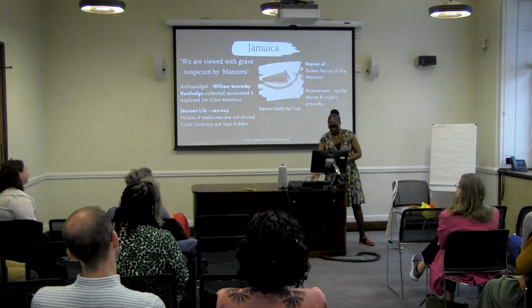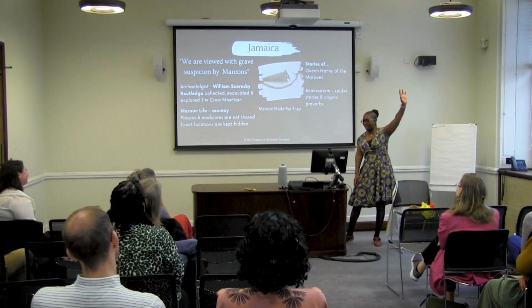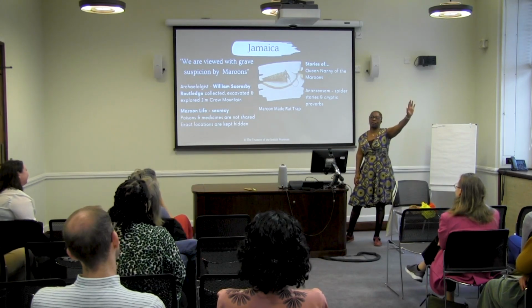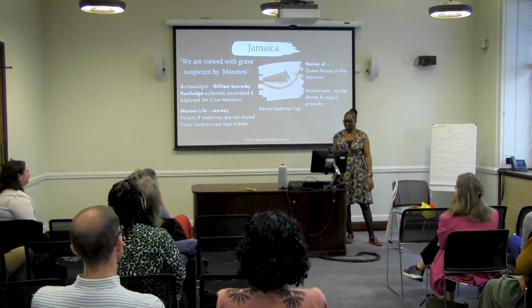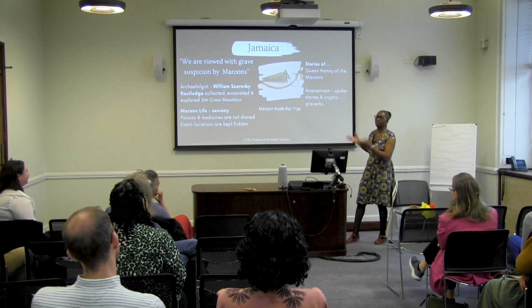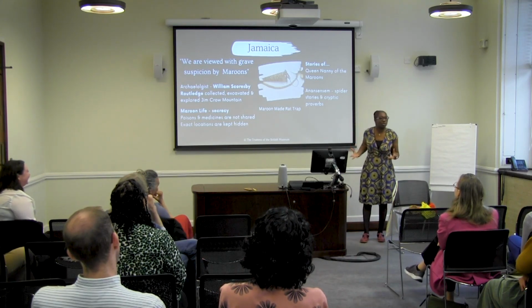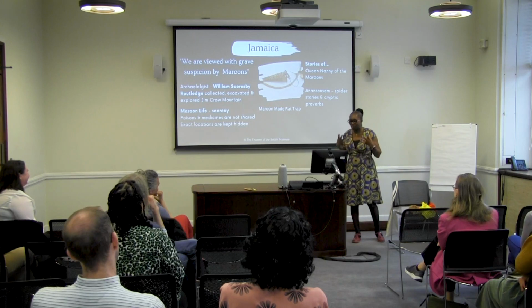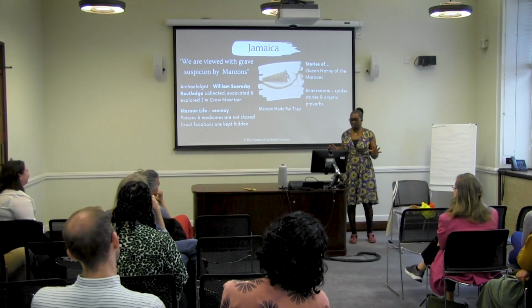Okay, let's move swiftly on from Guyana. We'll go further up north to Jamaica, our last stop on our storytelling trail. And I've got an image here of the rat trap, which really had us stumped. We just didn't know what this was, how it was to be used, how could it possibly be a rat trap, and we've all done various bits of research on it.